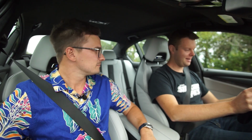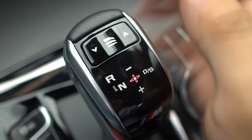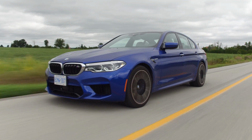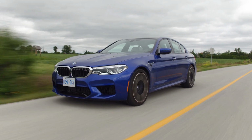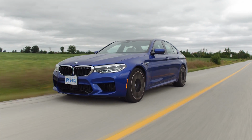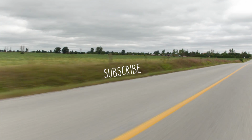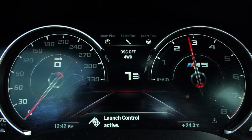Launch control. M Dynamic, manual shifting, super fast shifting, traction control off. Melt my brain. Oh my God, it's so fast! Okay, that is really fast. It's E63S level of fast. 0 to 100 in 3.4 seconds, but less aggressive. It is less aggressive. It's less violent.